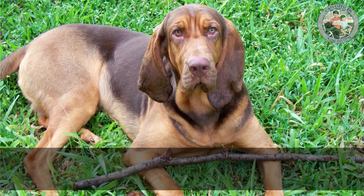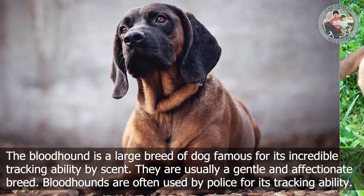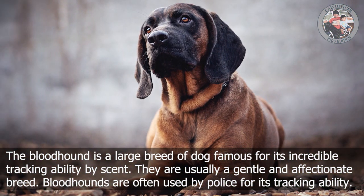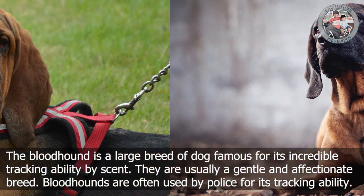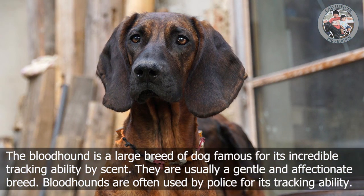B is for Bloodhound. The Bloodhound is a large breed of dog famous for its incredible tracking ability by scent. They are usually a gentle and affectionate breed. Bloodhounds are often used by police for their tracking ability.